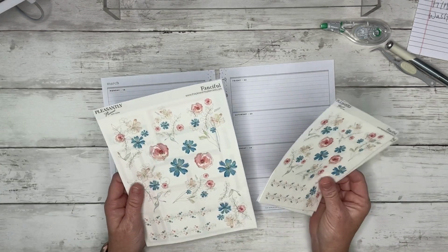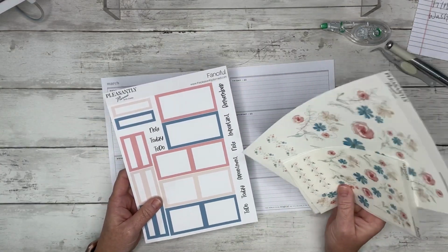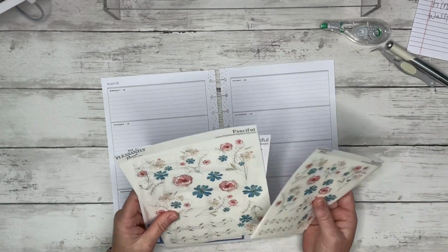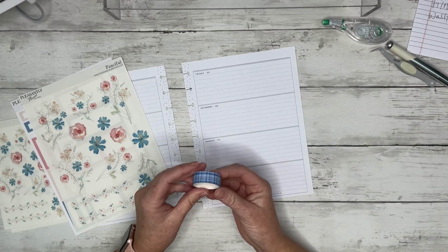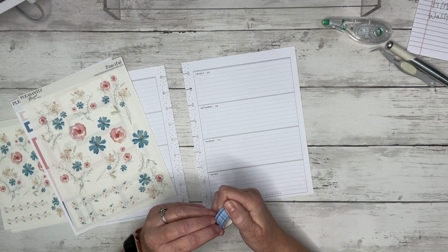So I'm going to use Fanciful. These are some new florals that are available in my shop. They're perfect for spring. I'm going to use the matching kit as well. And I have a vision in my head of what I want to do here. I just don't know if I can make it happen, but we'll see. And then I grabbed this blue plaid washi. This is some that I had previously sold in my shop.